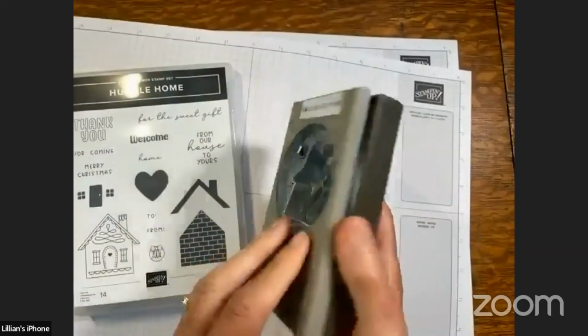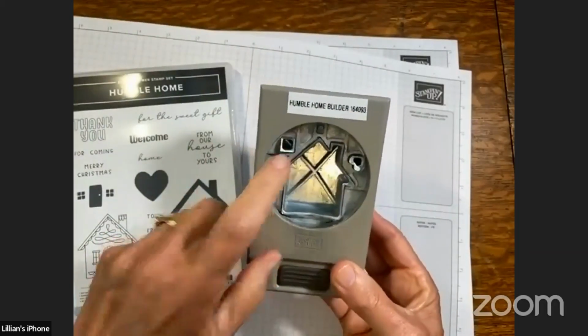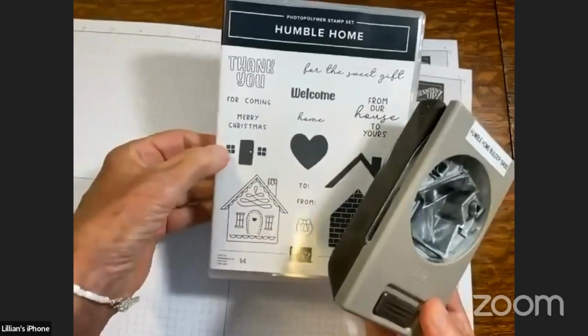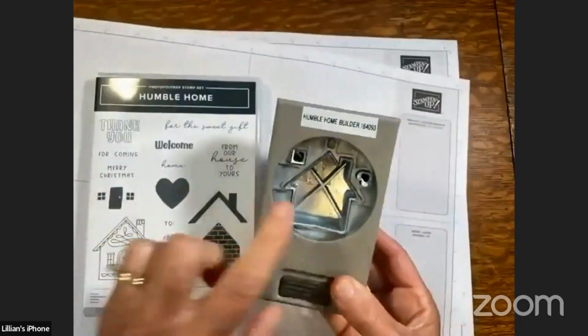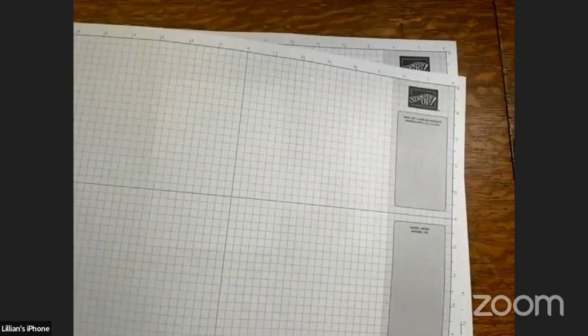I'm just going to flip this over because it reflects so much. So when you punch out the little home, you also can get a window. It fits around these little window shapes here, and you get a heart. So there are all kinds of things you can do with that. I'm just going to bring something in here.